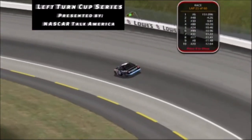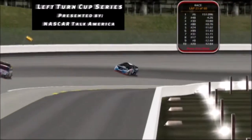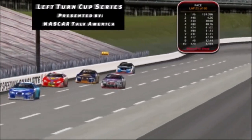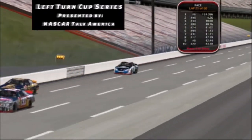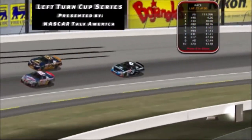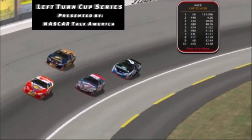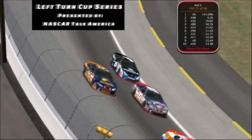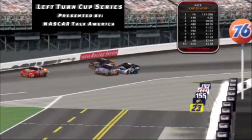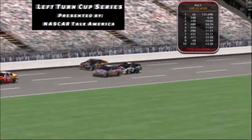Mark Martin is your current leader as he has a very large lead. And look at that. You got Jimmy Johnson in a world of his own, kind of just in the middle of everything. And then you got the rest of the field 10 seconds back. It looks like Mark Martin is gaining on some lap traffic, so we'll see how that works out. But we're going to go ahead and go to our first commercial break of the event, and I'll see you guys after a word from our partners.